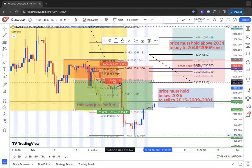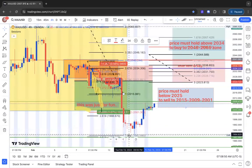So boom, I saw a trade that I called out at the beginning of the year. I think it was on January 8th, for gold to sell to 1980-ish, and boom, it did it again. All we need is time and alignment and harmony with the charts in order to catch these moves.